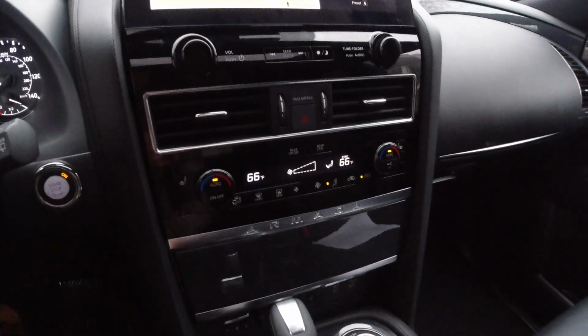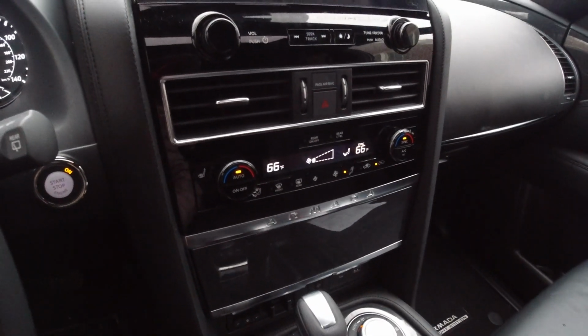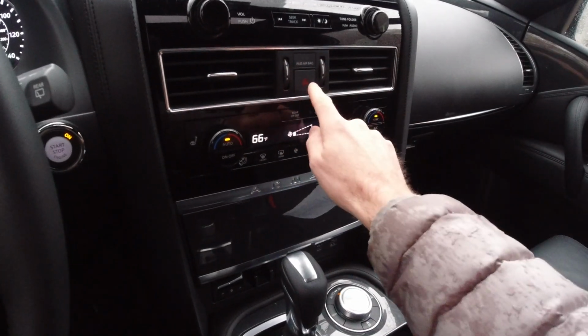Center stack is all new. It's pretty big and chunky. The controls are pretty well spaced out too. So you've got volume, radio tuning, HVAC right here. Here are your air vents and your hazards button.